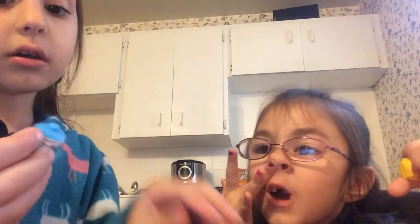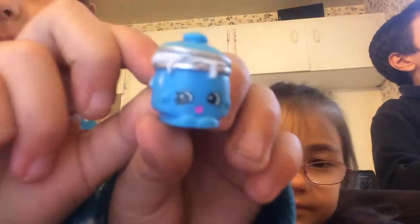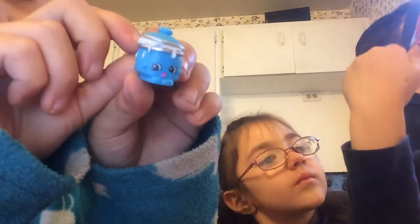It's like, ooh, like a pot. That's cute. It's like a sort of... Got Molly Mops? Rare. No, I didn't. This is not a mop. Oh, sorry. It looked like it.